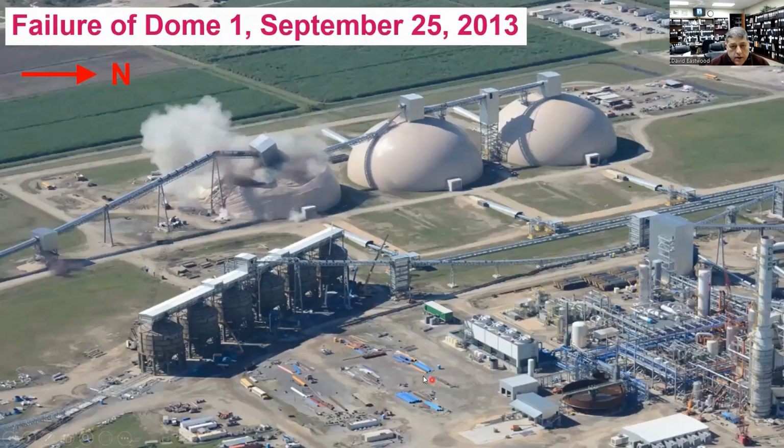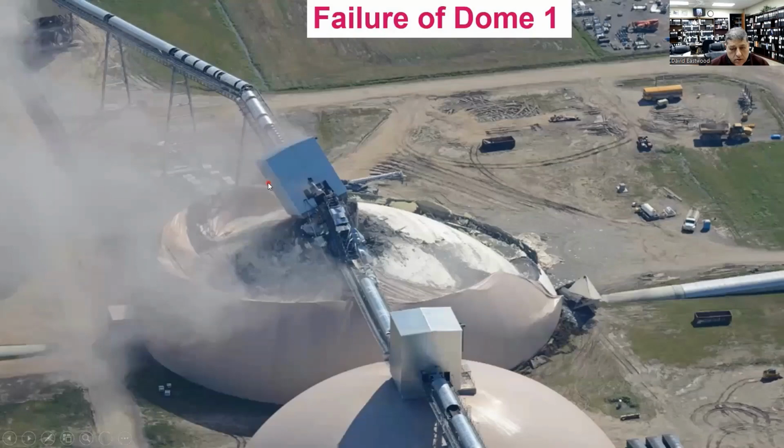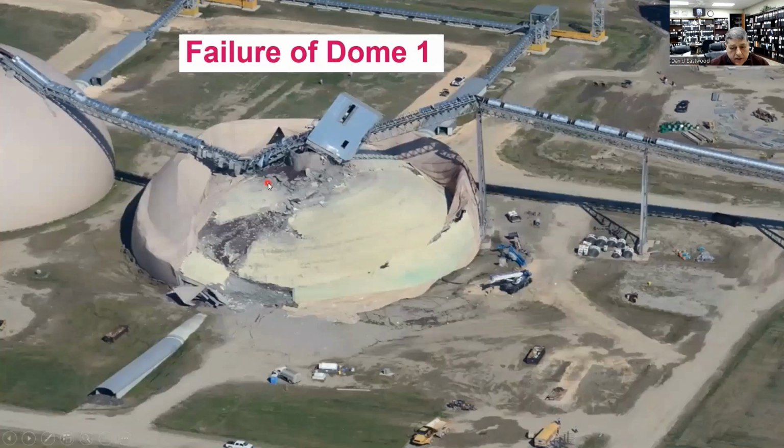So on September 25th, 2013, the dome fails. That was a massive thing. There was an airplane flying by, so they took a bunch of pictures. You can see the pictures of the dome failing.